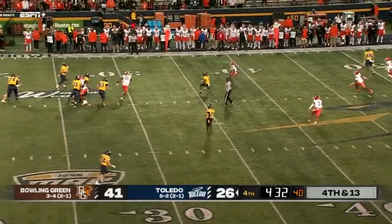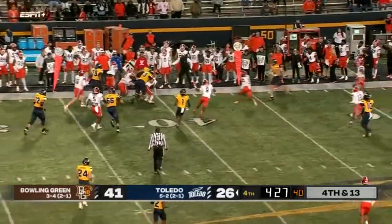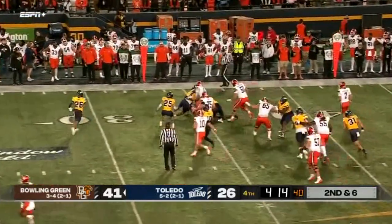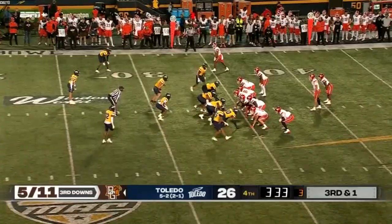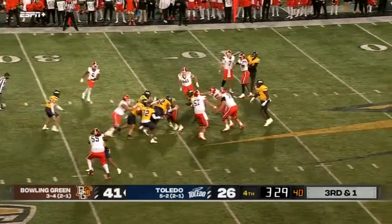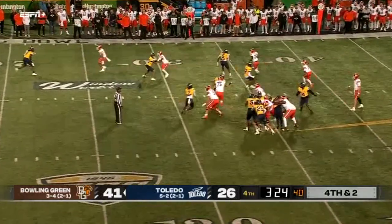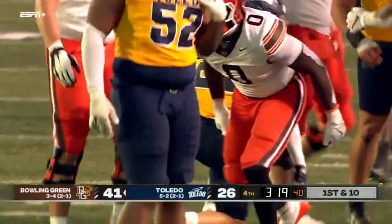4th and 13. Gleason's got to throw the football. He's not going to throw the football. 204 rush yards. Here's more from Terrion Stewart. Stewart just got 5 more, and it's going to bring up the field. This is Terrion Stewart for the third consecutive time. He broke out of a couple of tackles. Going to depend on the spot. Connor Bazelak now on motion. Excellent design there.